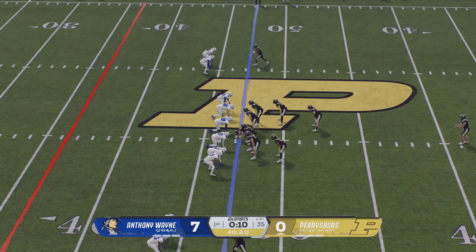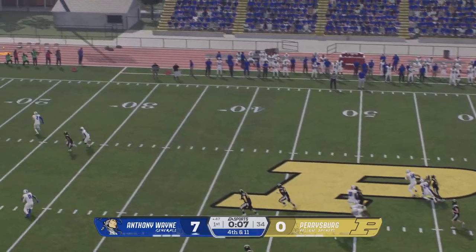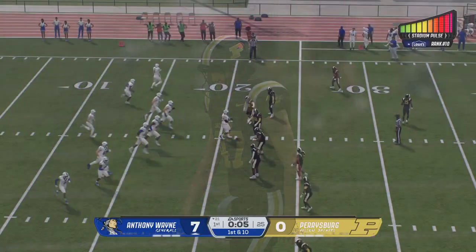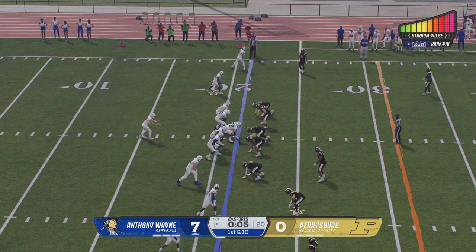The punt team makes its way onto the field. First punt of the day, and he'd love to lock them up close to their goal line. Able to keep them from getting a return, and the ball goes out of bounds. They're going to mark it right around the 20. This should be the last play of the quarter.